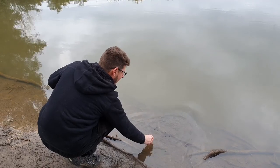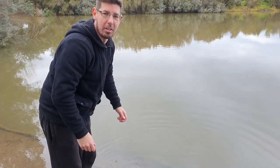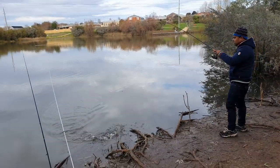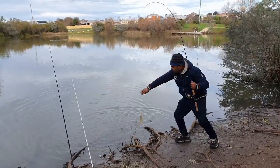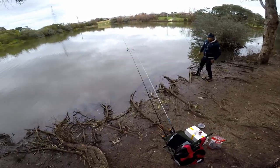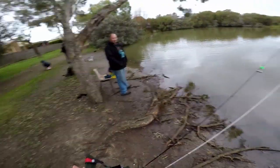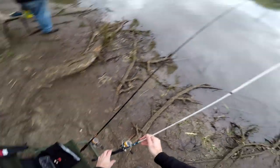There it goes. That's what it's all about. Take your kids out fishing, guys. Fish. Whoa. That was a big hit. And the line's slack too.